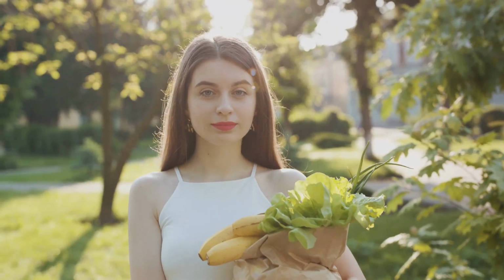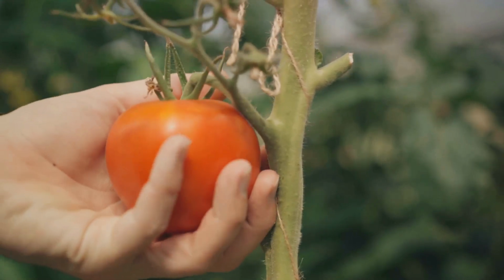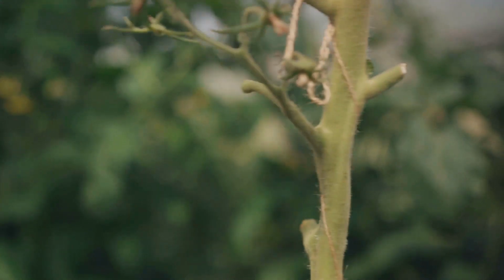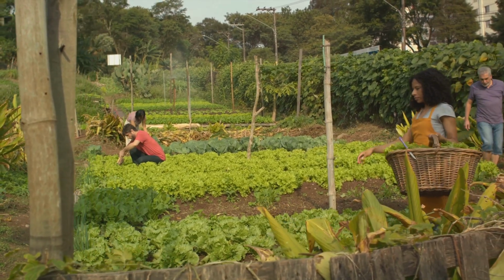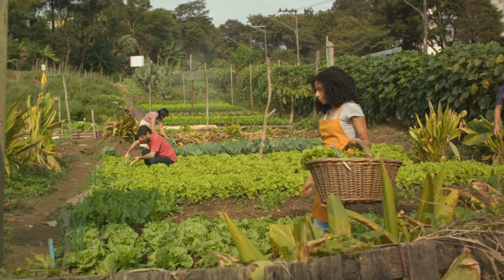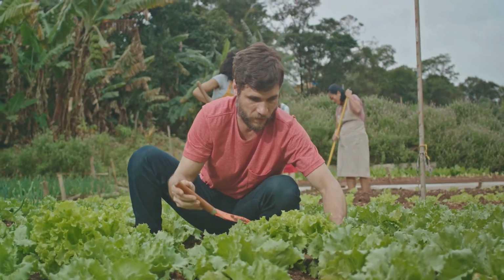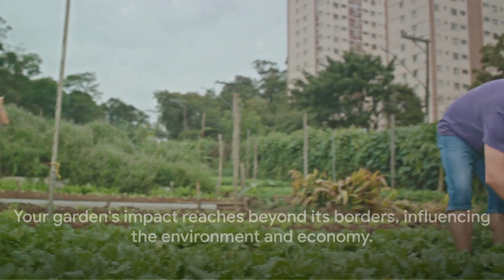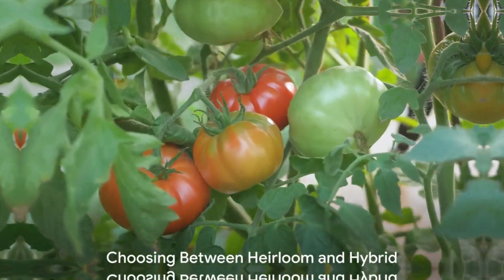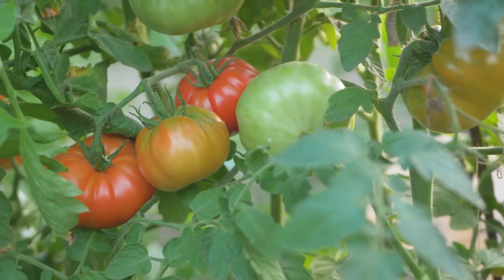Sustainability is another key consideration. Heirlooms, with their ability to be regrown from saved seeds, can be a more sustainable choice. Hybrids, while they can provide more immediate returns, may require more inputs like water and fertilizer, impacting their sustainability. Your garden, small or large, plays a part in the larger environment and economy. Knowing the differences between heirlooms and hybrids helps you make informed choices.